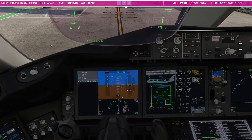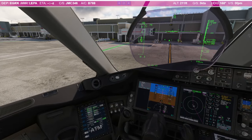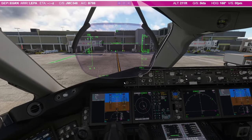Now, the engine start is actually quite quick, and because we do both at the same time, it's quite common on the 787 to wait until you're fully pushed back before you bother starting the engines. Otherwise, you sit there with the engines running whilst they're still disconnecting the tractor. So what's the point in that?